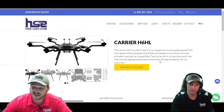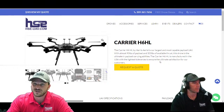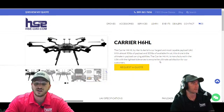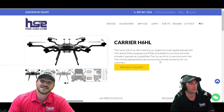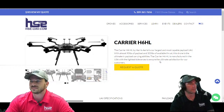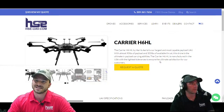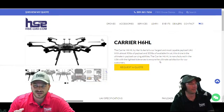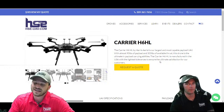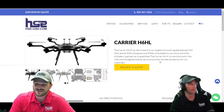This, again, is designed to carry a lot of different types of payloads. This does have the ability to have a quick-release payload. They have an industrial quick-release payload available for it. Or it can carry very large sensors, so industrial cinema-style cameras, very large LiDAR systems, and so forth. This is the drone you want if you need to carry class-leading payload weights. This is pretty much the best option on the market for carrying very large payloads. So it's got 90 pounds of payload capability. It has 300 pounds of available thrust from the motors, which is insane.